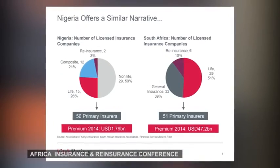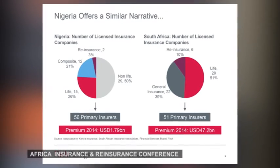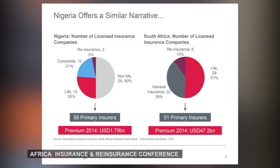Similar story in Nigeria. I'm not going to go through the figures here, but essentially it's the same story in terms of a similar number of insurers compared to South Africa. And maybe I should be clear, the reason I'm comparing with South Africa is because it's the most developed market in Africa, and actually one of the most developed globally. Very similar story with Nigeria, with a similar number of insurers chasing a market that's something like 30 times smaller.